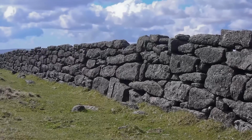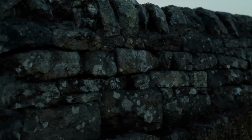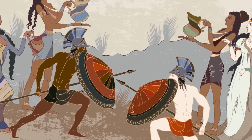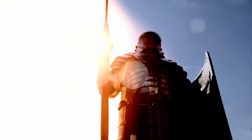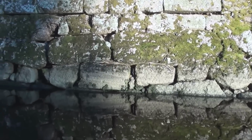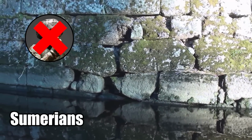And while this seemed like a good idea, it backfired. The wall was too long, there weren't enough people to properly maintain it, and there was nothing at either end of the wall to keep the Amorites from just walking around it. In the end, that was exactly what the Amorites did, and the entire region of Mesopotamia was thrown into bloody war and turmoil. What began as the first border wall in history ended in a major defeat for the Sumerians.